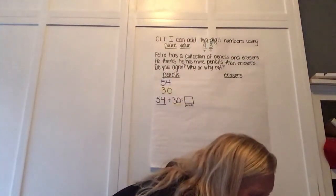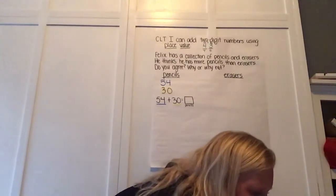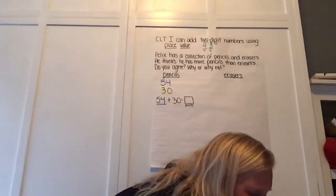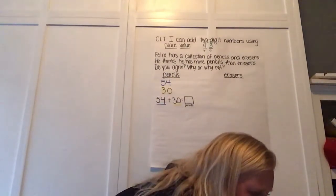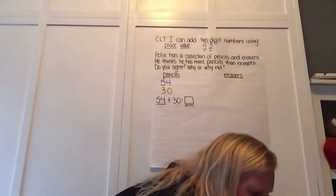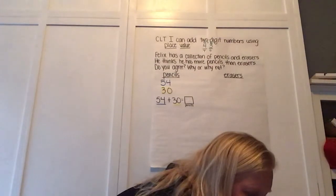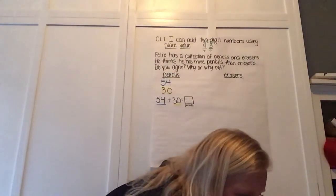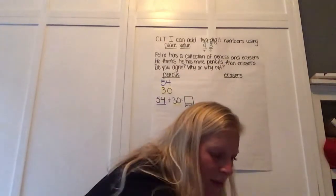What model are you using to help you solve this? What are you adding first? Why are you adding your 5 and your 3 first? What place are those numbers in? What will you add next? So how will you find your total or your sum? How would you be able to write that in your equation, with equations?